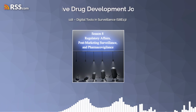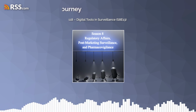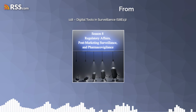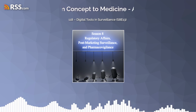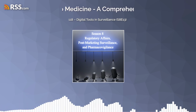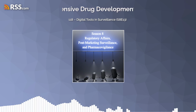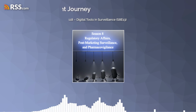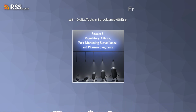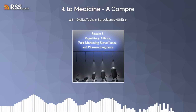So is that already happening? Are there actual examples of AI being used to detect safety signals? Oh, absolutely. It's not just a futuristic concept. It's being used right now. Wow. And while we might not always hear about the specifics because of patient privacy and all that, there have been numerous cases where AI algorithms have successfully identified potential adverse events that were not previously known. That's incredible. So it's actually leading to new discoveries about drug safety. It is. It's helping us understand the potential risks and benefits of medications in ways that were never possible before.